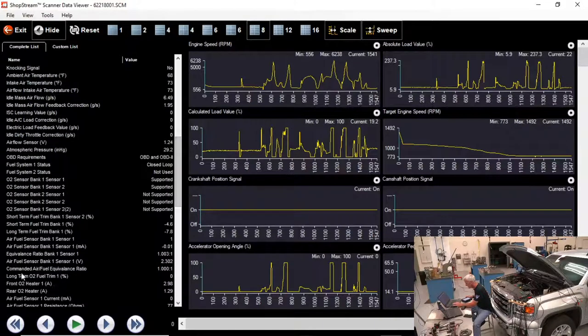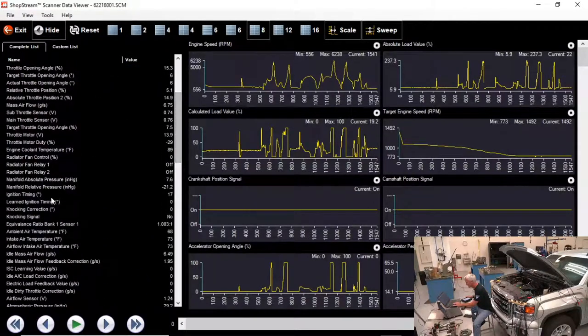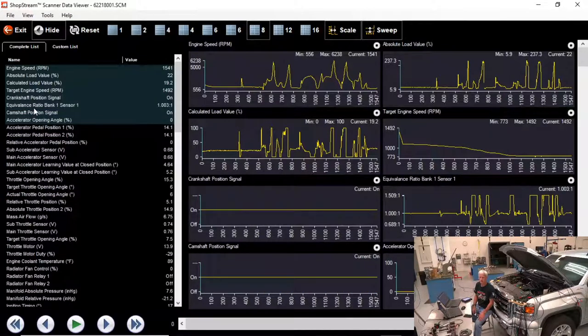This is the commanded equivalence ratio. Since this has air fuel sensors, the equivalence ratio is basically lambda. It is my air fuel ratio. So right here, this value it's showing is just a little over 1.0003. Well, lambda is actual over stoichiometric. So it's a ratio where you have actual air fuel over stoichiometric. So stoichiometric being 14.7 to 1.